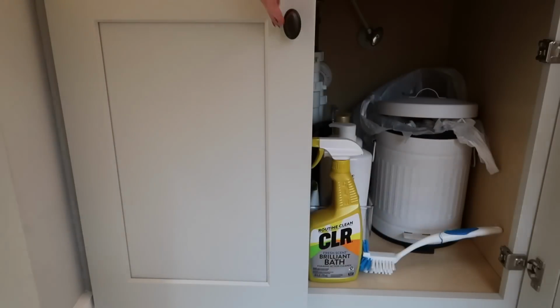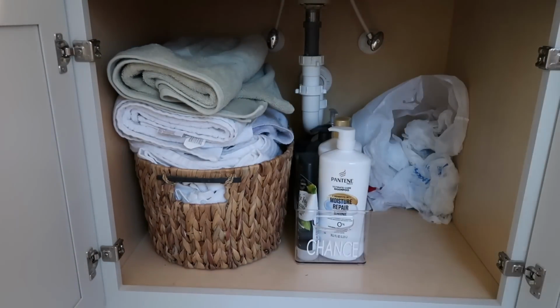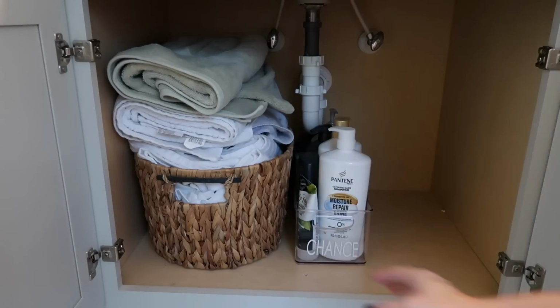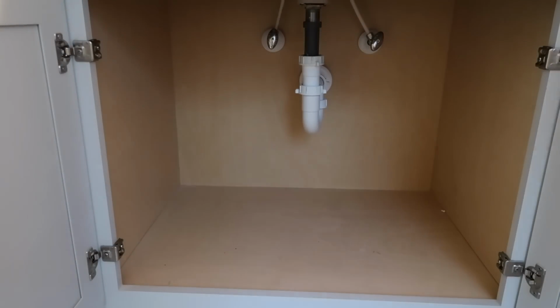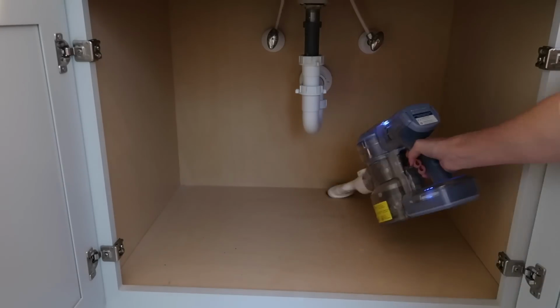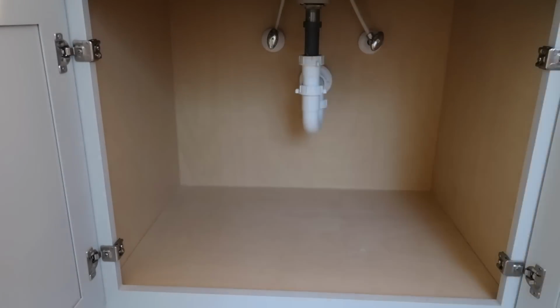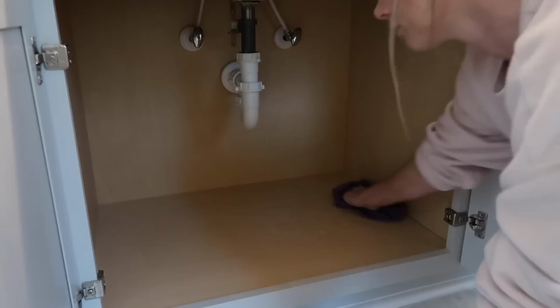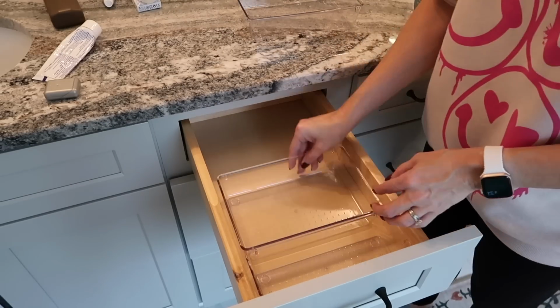Okay, before I put things back in the drawer, I wanted to go through this cabinet here because some of the stuff that was in the drawers are actually going to go under here. So I'm cleaning this out, I'm going to wipe it down, and then I'm going to get rid of that little trash can. I'm not going to use it under the sink anymore because we have a new trash can in our bathroom, where the toilet is, and it's one of those sensor trash cans, which, oh my gosh, what a game changer.